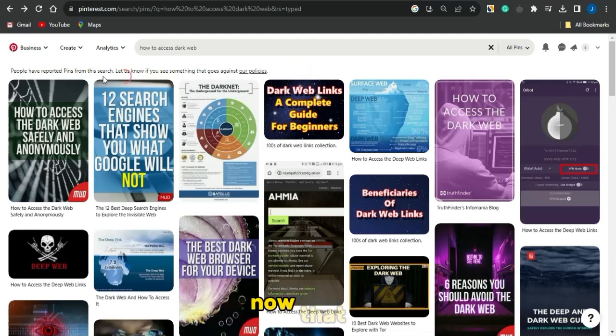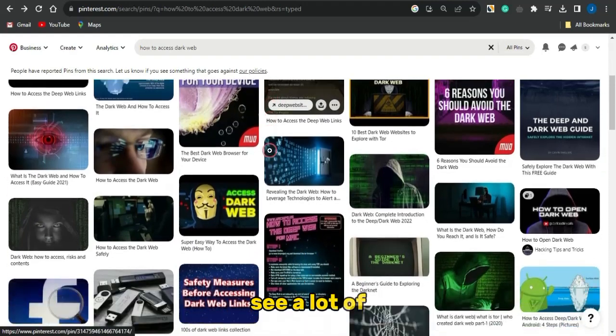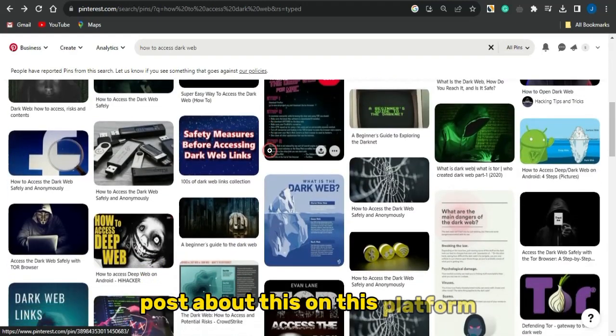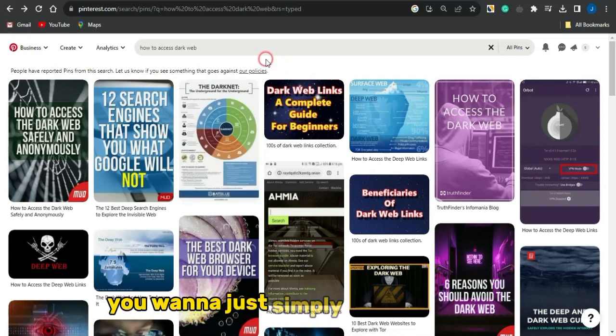And you can see right now that if you search for how to access the dark web, you'll be able to see a lot of people that post about this on this platform. So in order for you to focus on this niche, you want to simply create a separate account for this particular niche, which is the dark web niche.